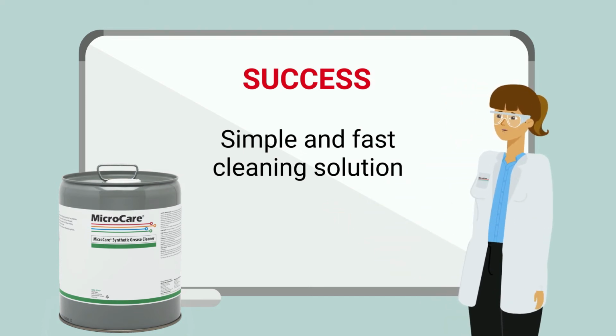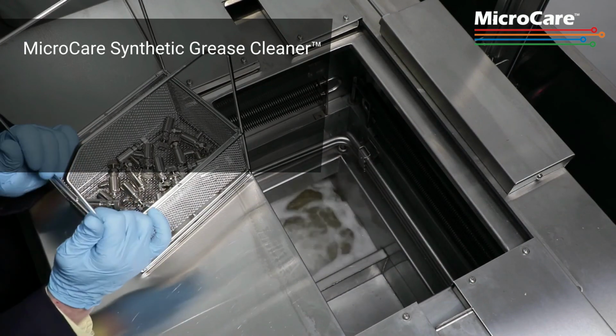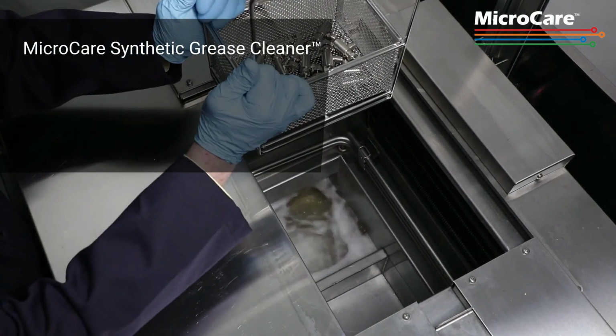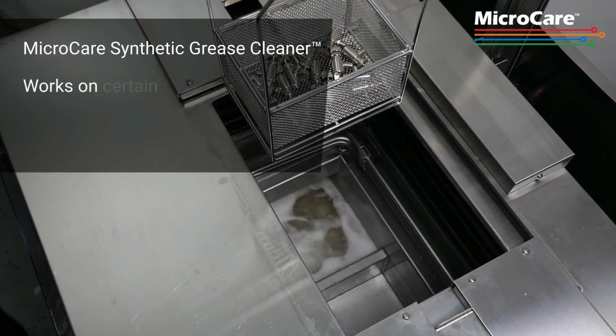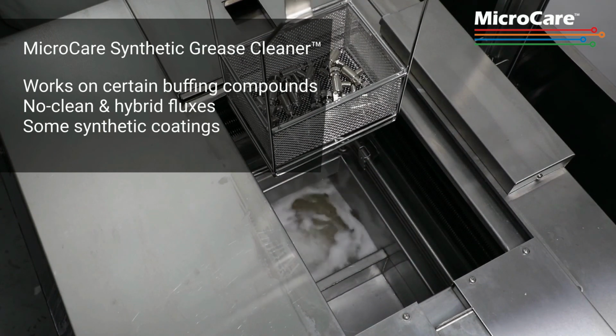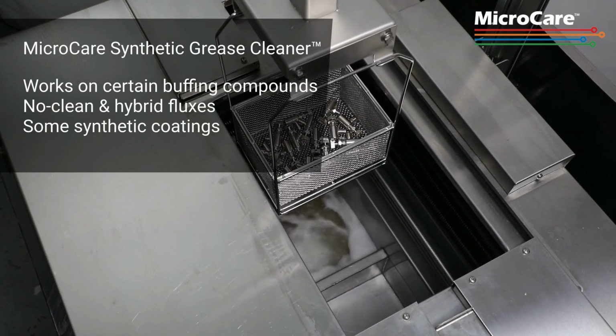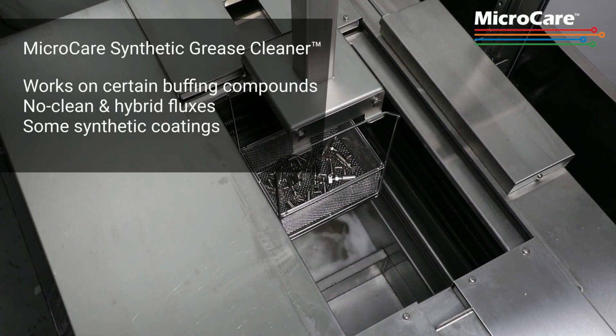Through further research, we developed an improved formula. The new synthetic grease cleaner not only works well on synthetic greases, but now also cleans other tenacious soils like certain buffing compounds, no-clean and hybrid fluxes, and some synthetic coatings. This versatile cleaner will clean everything the old one did and more.